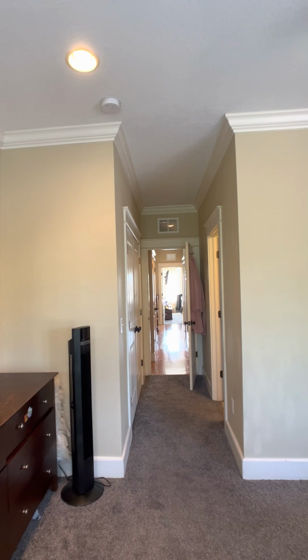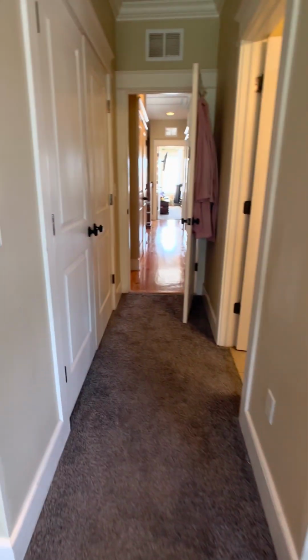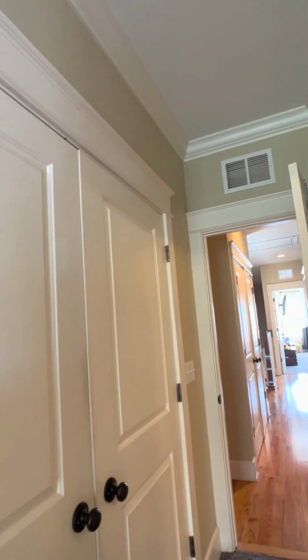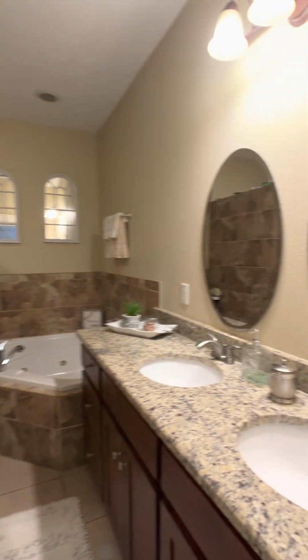It's got crown molding upstairs, downstairs. It's got the 6-inch baseboards, which is really nice. You've got all this trim that goes around, the crown molding around the door frames. So, you know, quite a little bit of details that went into this build.